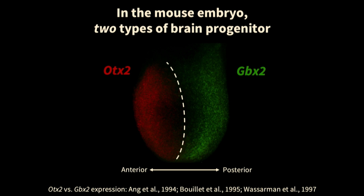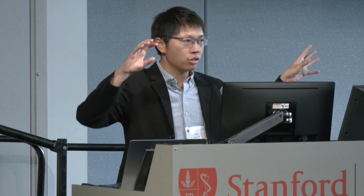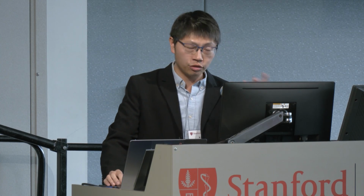And this embryo has just undergone gastrulation, so it's made the endoderm, the mesoderm, and the ectoderm. In fact, it's so early that there's no head and there's no tail. It just looks like this big cup, basically. But in this cup, it has a front and a back.